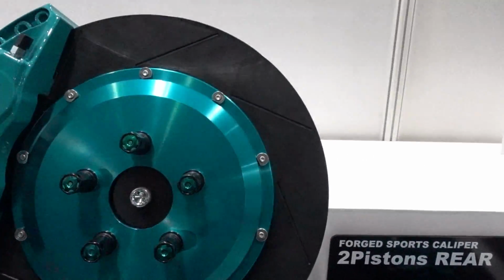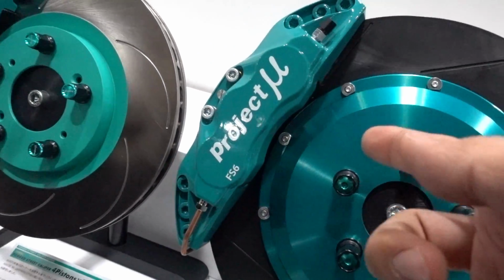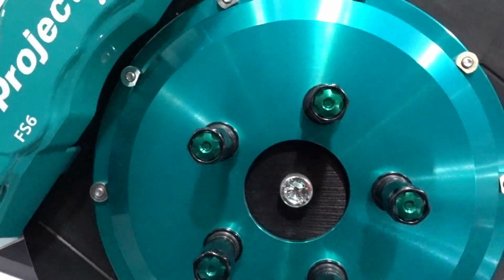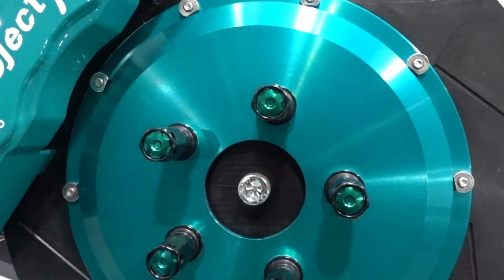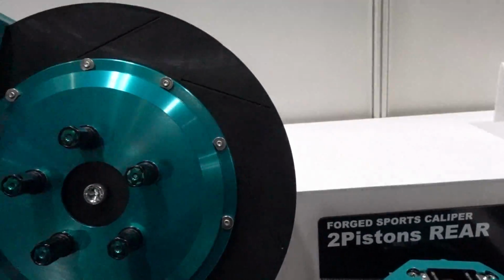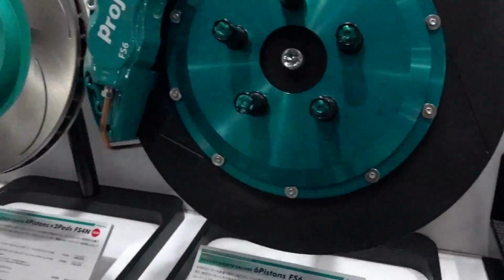So here's the calipers for Project Mew. The plain paint is really dull, but they do have metallic paint. You just gotta ask for it. And it's not on display, I guess.